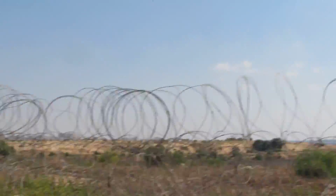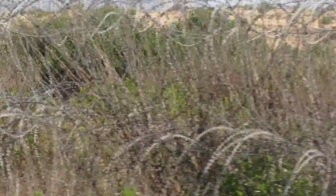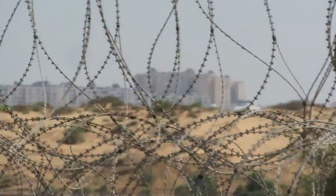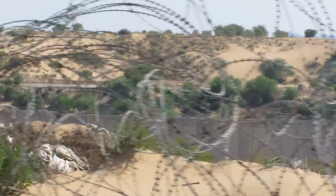This building is already the Gaza Strip. Yes, this is the neighborhood of Beit Hanoun. And this is the famous dune, like you have in the Sinai Peninsula. Yeah, beautiful area. It could be a magic area, a touristic area.